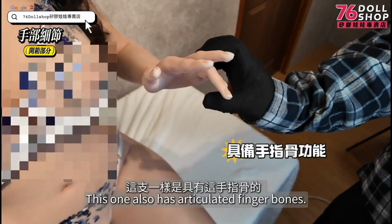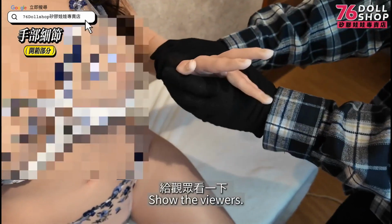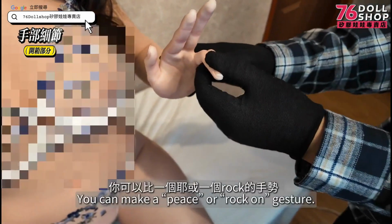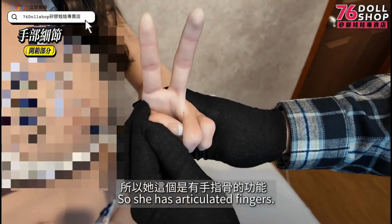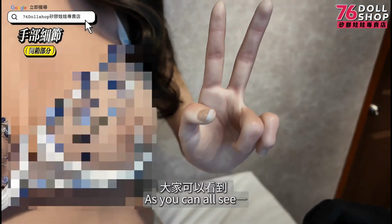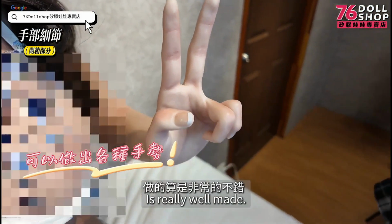This one also has articulated finger bones. You can bend the wrist all the way up. Show the viewers. Yes, bend the wrist upward, exactly. Then try bending her finger bones. You can make a peace or a rock-on gesture. So she has articulated fingers. Basically, you can pose her hands like that. As you can all see, this articulated finger feature is really well made.